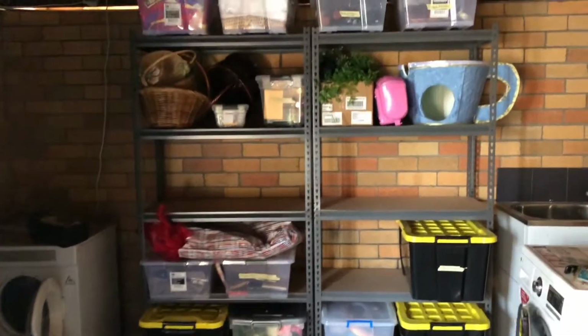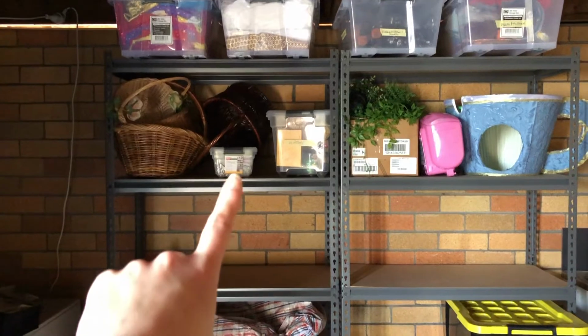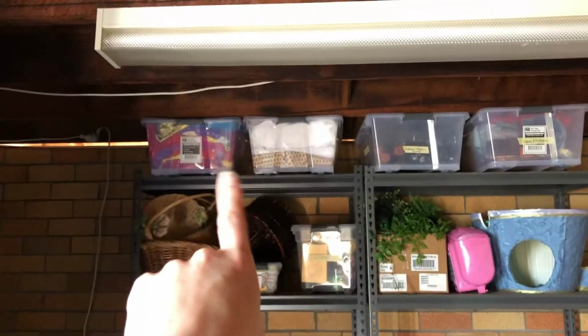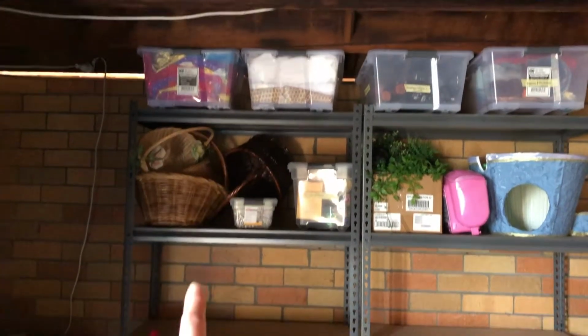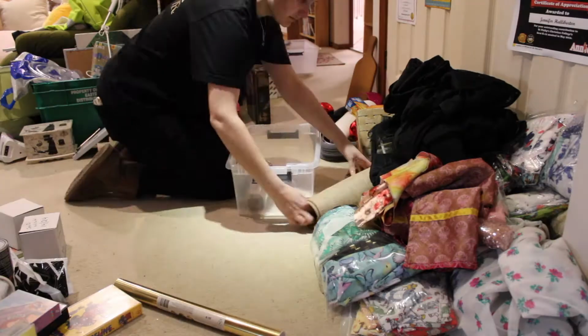Alright, so we're doing pretty well, better than I thought we would, though eventually I think I'm going to need to move one of these shelves up or down just slightly so I can double stack these smaller ones, because they just don't quite fit double stacked in the spaces at the moment.